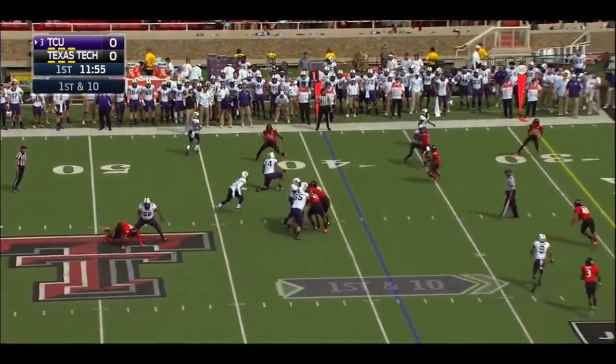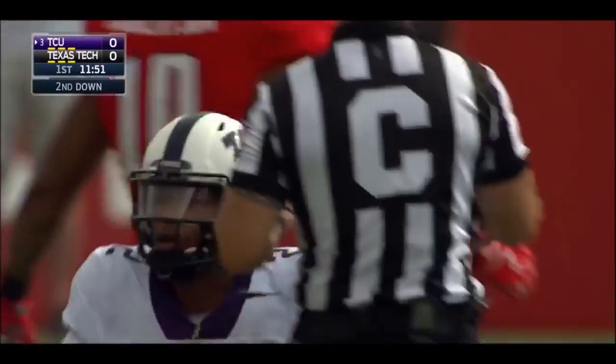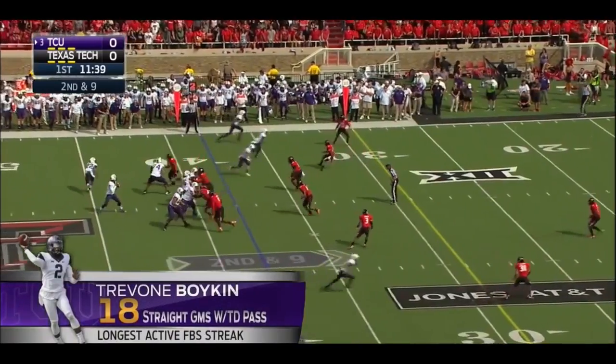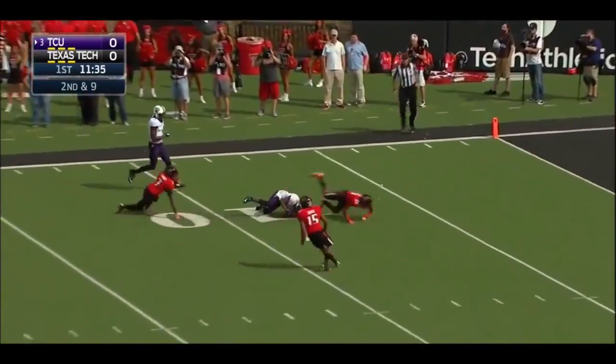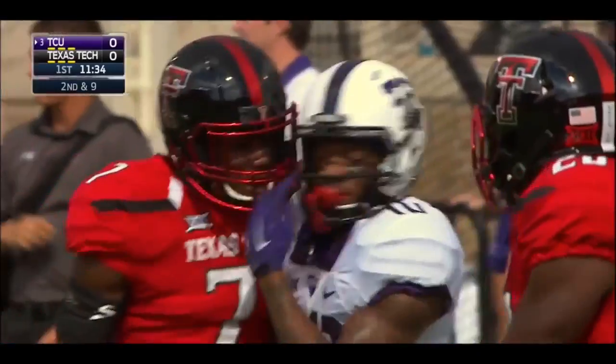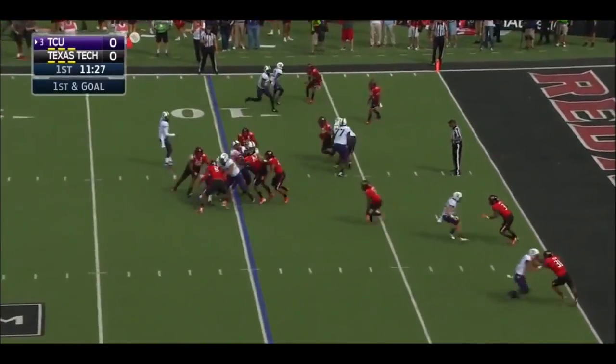Boykin wanted to swing it out to White. Instead will slide, and that's one of the things Gary Patterson emphasizes. Avoid some of those other hits. On 2nd and 9, looking over the middle and pulled in. First down and goal with Desmond White making the catch. They'd like to get him more involved in the offense.